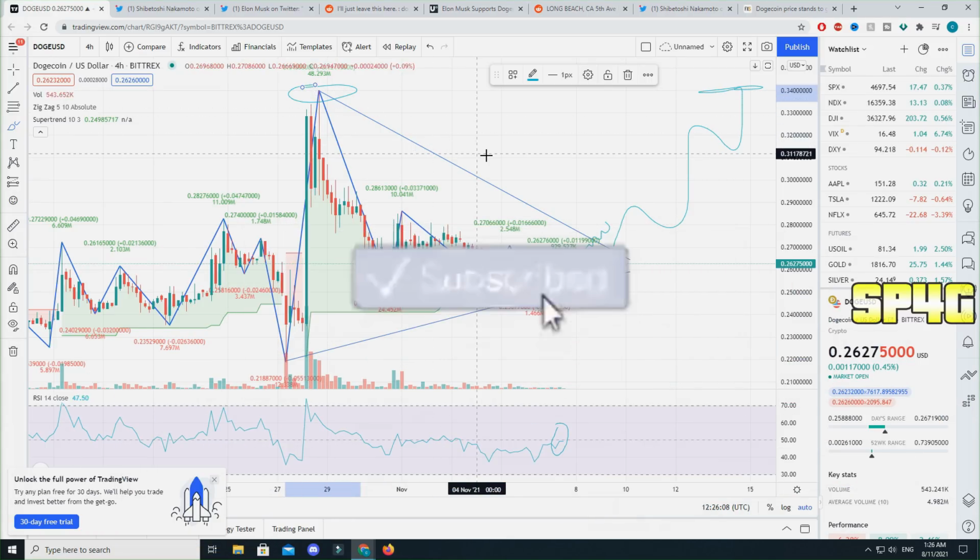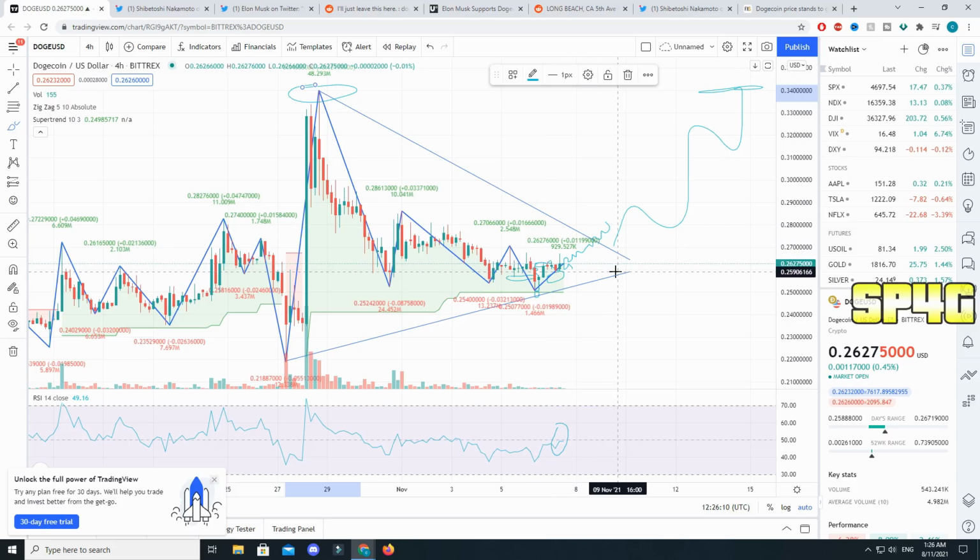Now keep in mind, this does not mean that this will be happening anytime soon, but seeing that the whole market is going into a bull cycle, this is the likely outcome that Dogecoin will be going into, and it will be happening on the 10th of November, which is coincidentally my birthday as well. So I'm very excited to see when that happens, because Dogecoin is going to make some insane moves on my birthday.